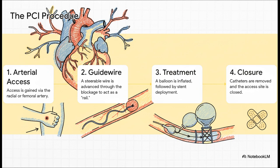Third, the treatment itself. A tiny balloon is inflated to crack open the blockage, and then a stent is put in place to prop it open. And finally, all the tools are removed and the little access site is closed up.